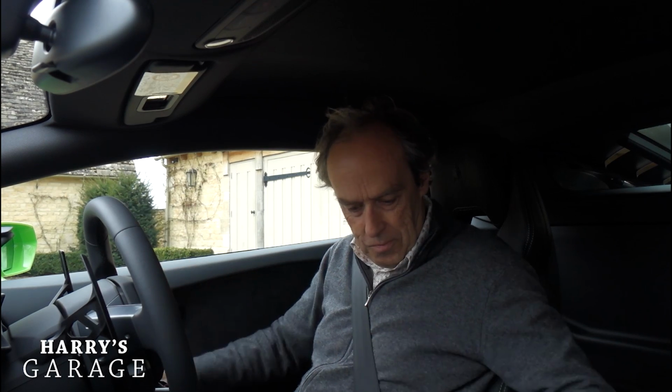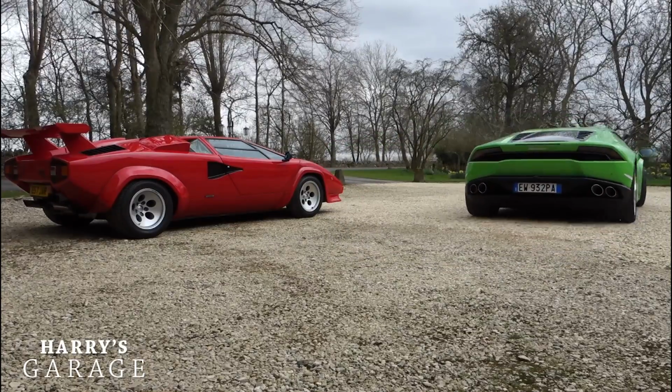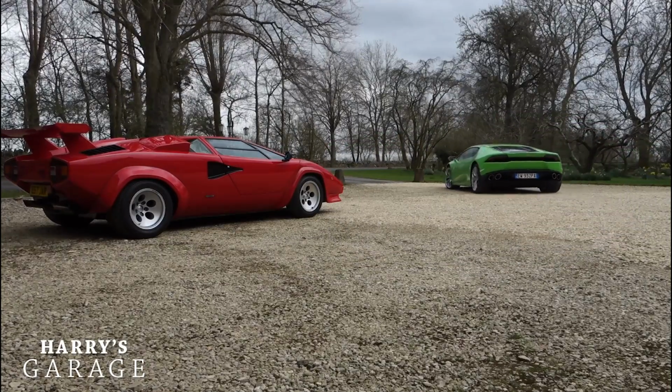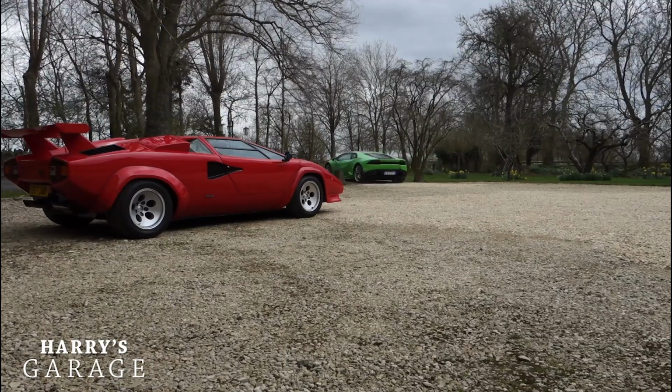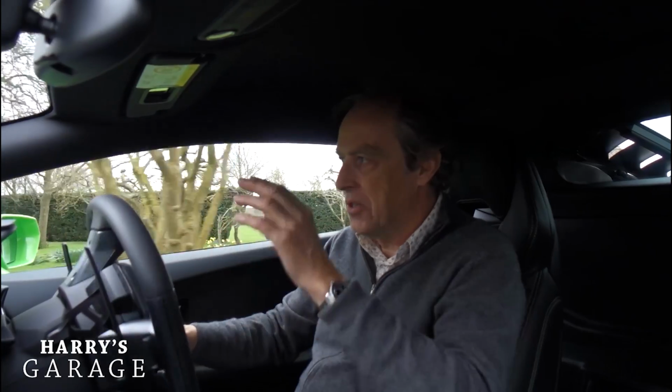Anyway, let's get on our way. As soon as I touch the paddle, I'm away, I'm in first. And like all cars of this day and age, it starts off in a sort of auto mode. We're warmed up, so we'll get straight onto action as soon as we hit the road.